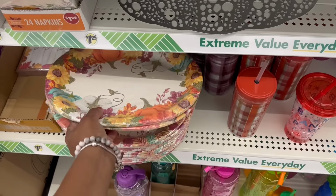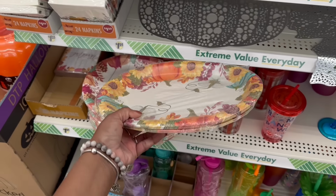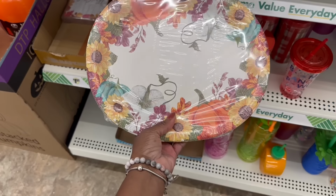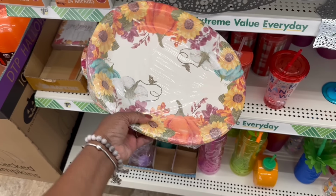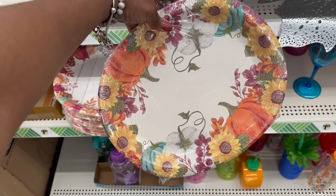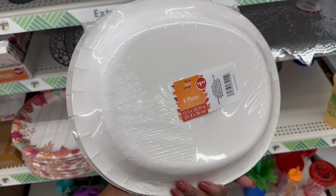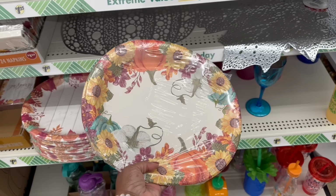Girl, here go the pleat. This is the size I need, so I can put a little bit of everything on here. That is perfect. Actually, now that I'm thinking about it, I told you I'm hosting this year, so maybe I should grab these. These are perfect. Isn't that so pretty? I think I will. I think it's 8 in here. Oh, girl, no, it's 6. So I'm gonna grab 2, make it 12 in the cart.